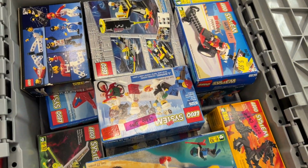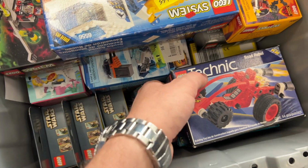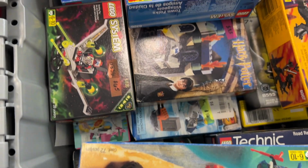So the yard sale hasn't started yet, but we are able to take an early look. Can't buy anything yet, but oh my gosh, all of these old sealed sets are absolutely insane.